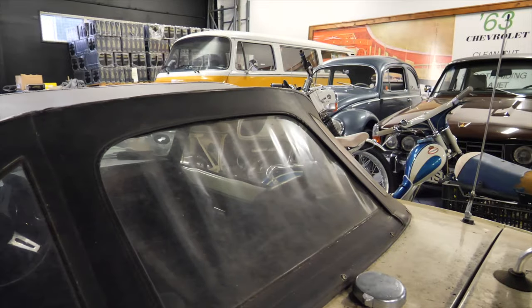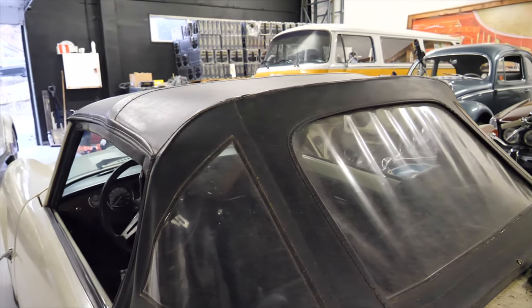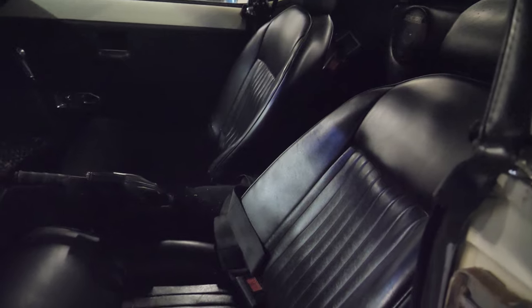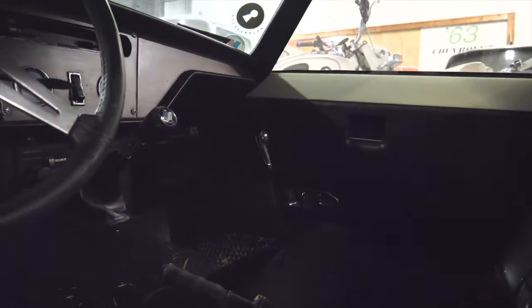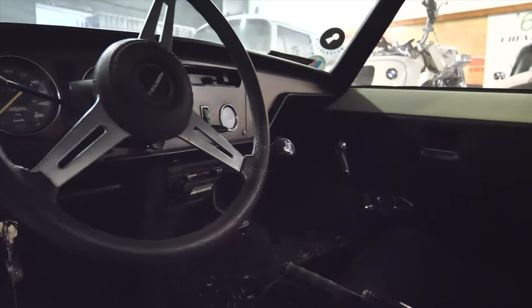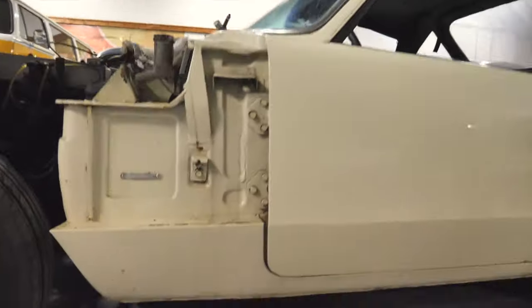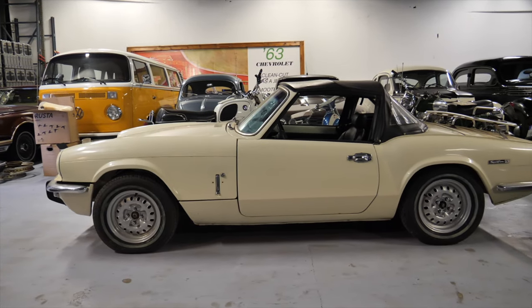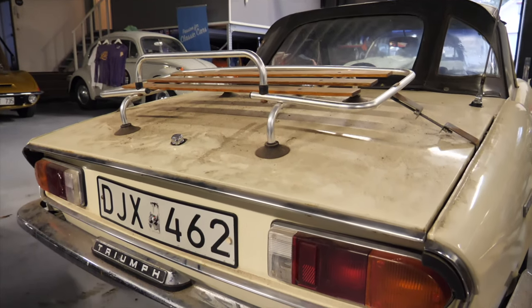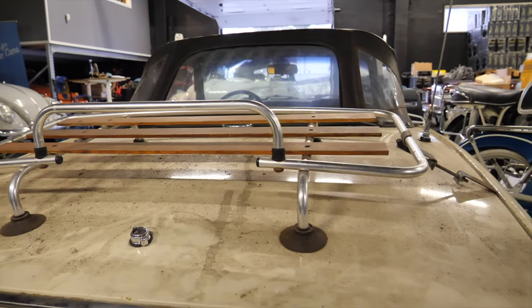And condition wise, the roof's okay, the interior's okay when we get rid of the mice, when they've been living inside. It's not too bad in there. It's nice, actually. With a good clean, it'll look quite good. It's going to clean up really nicely. You can't see any holes or any big rust issues on this car at all? Not in the places where you should expect it to be. So the small little bits of surface rust here and there, that's not structural or anything that needs to be fixed directly.